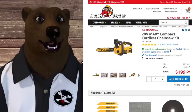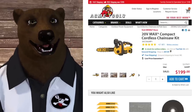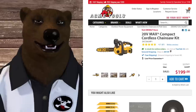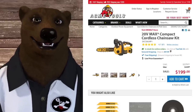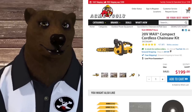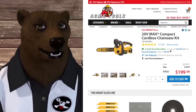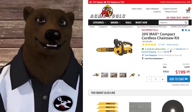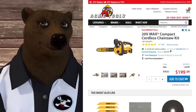We got the 20-volt max compact cordless chainsaw kit for $199. I've seen a ton of reviews on this thing, and it is a beast. So if you're looking for a good, high power, but only 20-volt, and you can use it with all the other power tools, this chainsaw is the one to go for here. It's normally $279. It's on sale right now for $199.